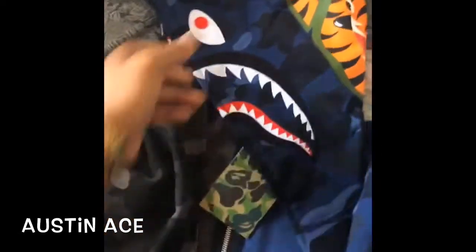I don't know if this only comes when you order that, because like I said, I got the red one. So, Bape store in Beverly Hills. This one's the split one. As you can see, the zipper goes all the way down. It splits both ends. And then, yeah.